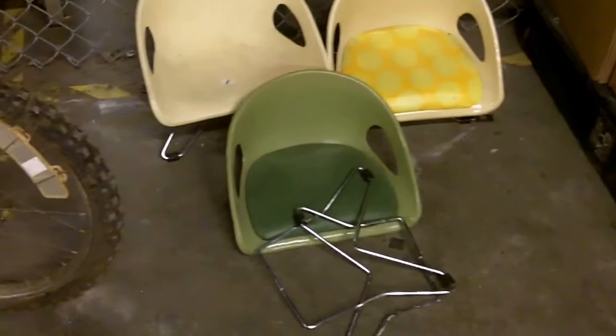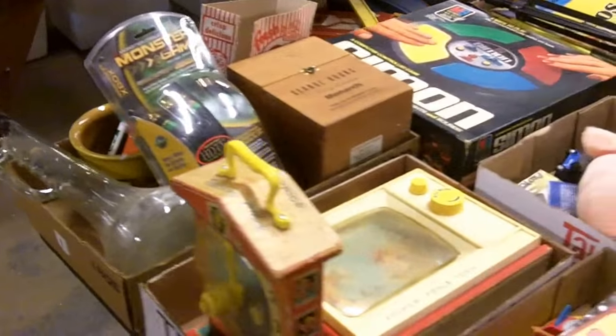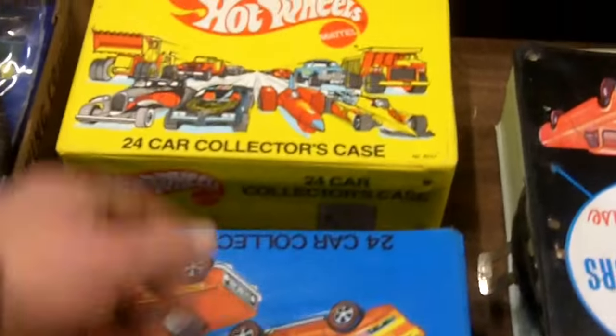Some kind of mid-century kids chairs. You might need to do a little work on them. And a pallet full of stuff. That'll all go one money. Let's see, did I already do this? I don't think so. No more vintage stuff. More books, Hot Wheels in these 70s boxes here.